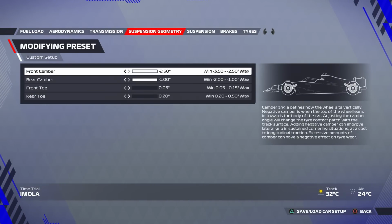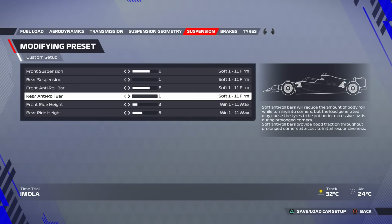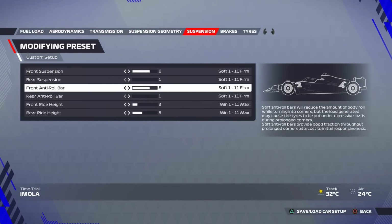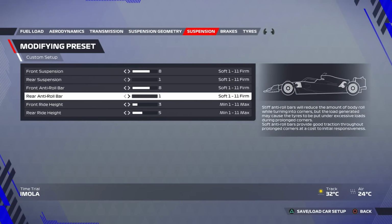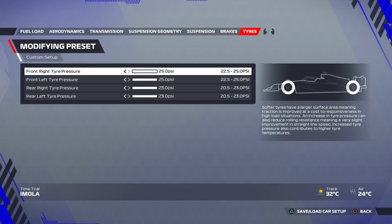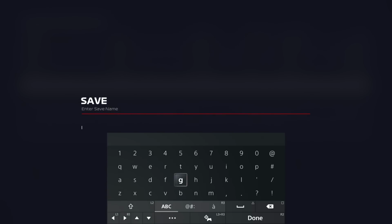But I will be doing a setup explanation video this week. 8-1, 8-1 again seems to be the common theme of a higher front suspension and anti-roll bar and a lower rear. 3-5 ride height, just to give you a little bit of clearance over those curbs and some good traction as well. And then let's move on to the brakes, 150%, and then for the tyres, maximum tyre pressures.